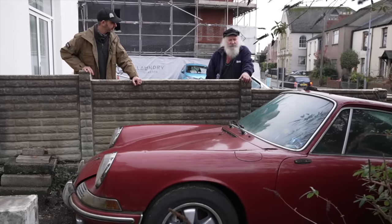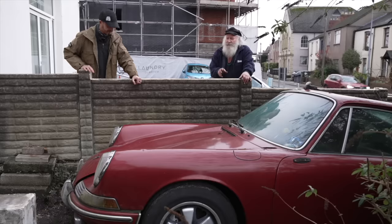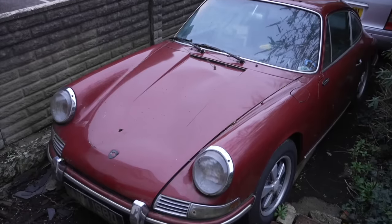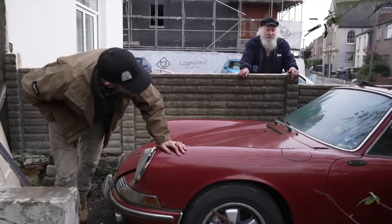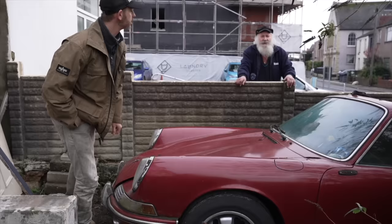And it's a solid roof car, tinted window, 5-speed, early dash. But it's got the 2.2 911S engine, and it was uprated in New York by the owner who owned it for 30 years. It's got stiffened suspension, the brakes are upgraded. So when did you stop using this? It's got the tax disc in the window. 2000? Oh, no, no, 2006.